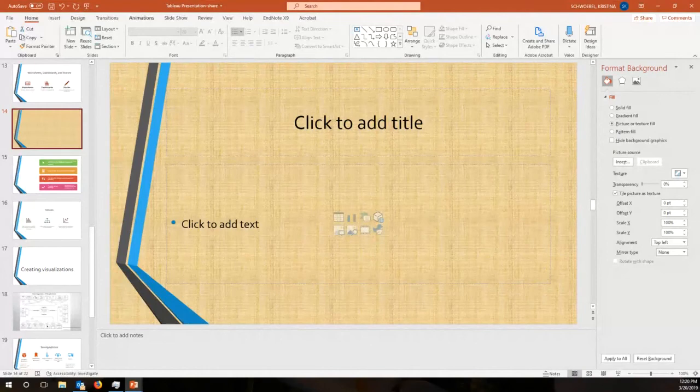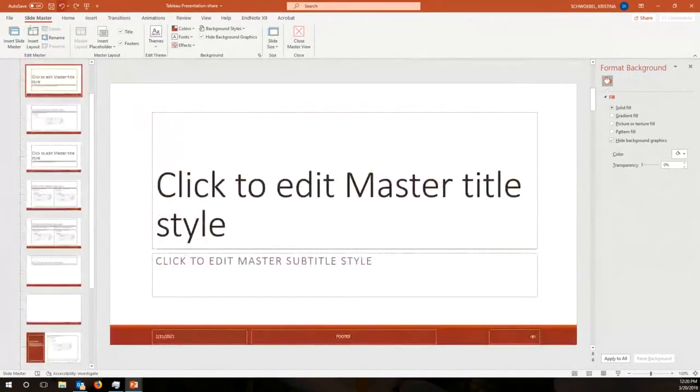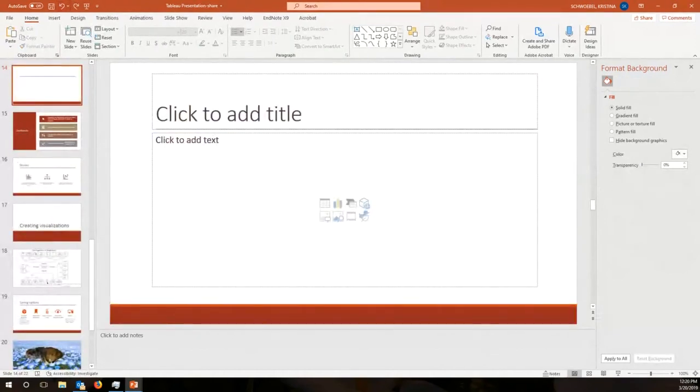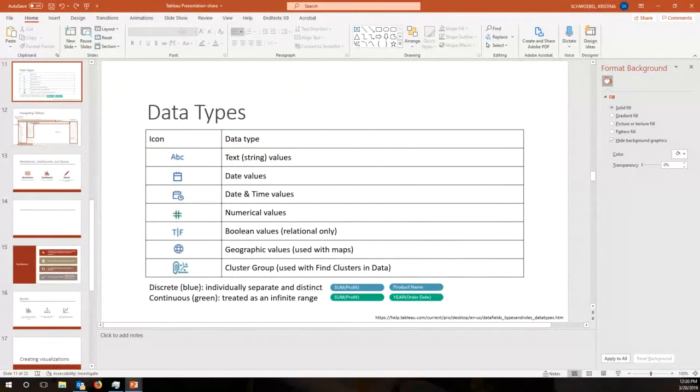Oh, so if I do that, I can copy and paste the rest of my slides and it will work. It will follow the master slide format. Yes. Yeah, so then any future ones you do, you can go ahead and have customized from that.